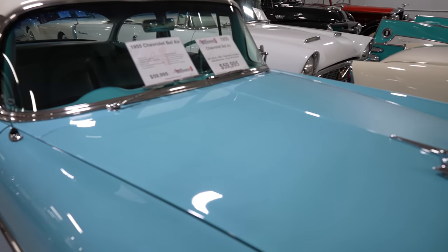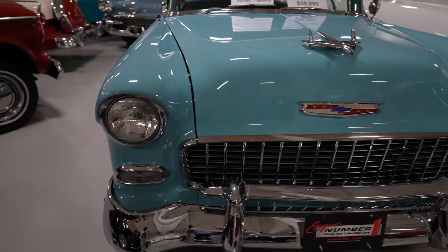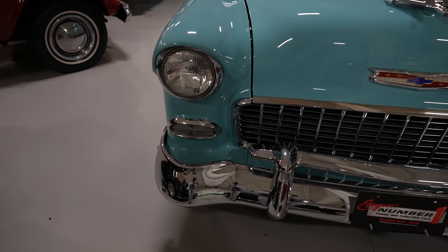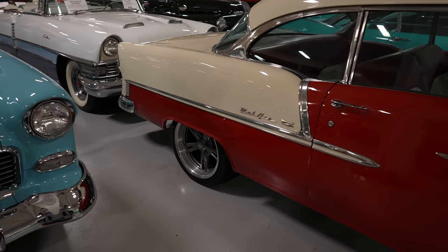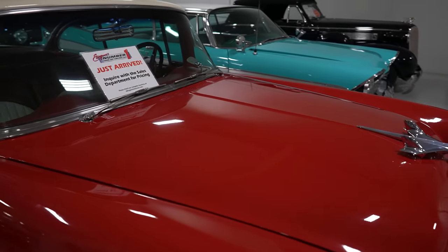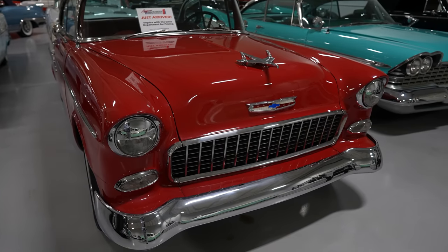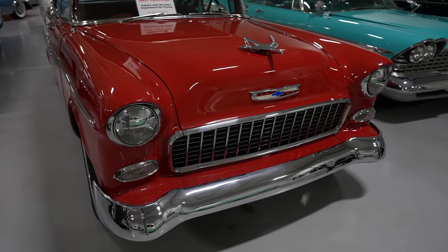This is a 1955 Bel Air for $59,995. So we can tell by that headlight with the turn signal underneath it. That is the key, I guess, that it's a 1955. So earlier, we were looking at this Bel Air car. It didn't indicate what year it was. We were trying to decide whether it was a 55 or a 56. We can tell it is a 1955 based on the turn signal light.